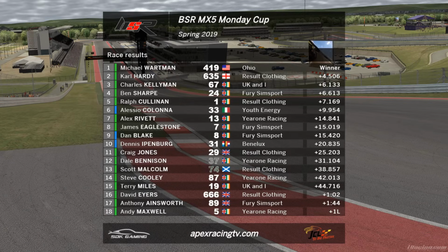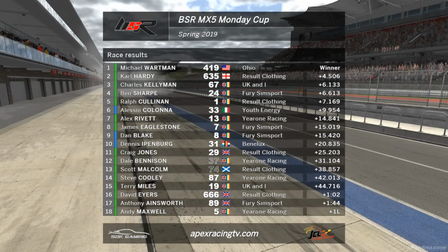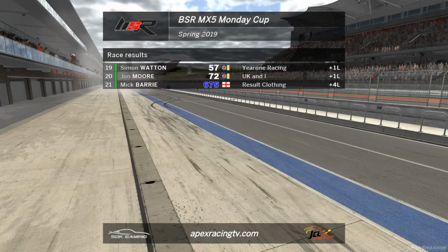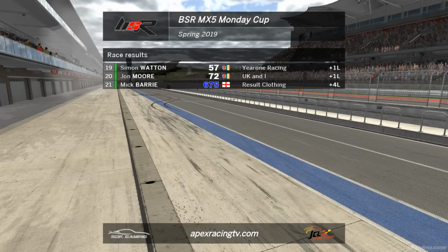8th place is James Eaglestone after that spin in the start. 9th place is Dan Blake. 10th place is Dennis Epenberg. 11th place is Craig Jones. 12th place is Dale Benison. 13th is Scott Malcolm. 14th is Steve Cooley. 15th is Terry Miles. 16th is David Ayres. 17th is Anthony Ainsworth. 1 lap down was Andy Maxwell, and 19th was Simon Watton as well. John Muir finishes 1 lap down as well. And Mick Barry was 4 laps down, but I believe Mick Barry had to retire from the race, I believe.